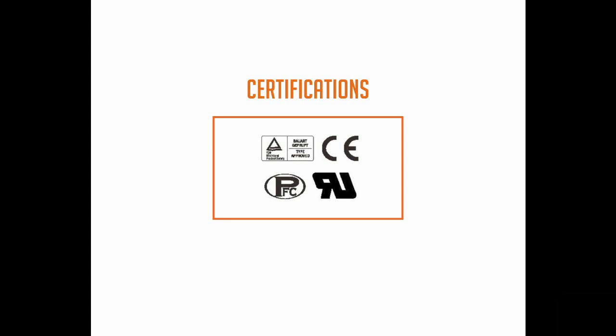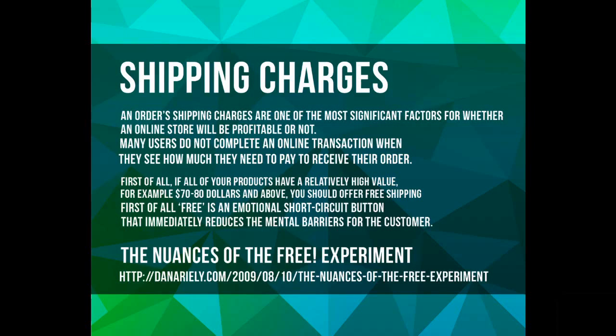Only a serious business would devote as much time and effort into offering its customers all available information in order to facilitate their decision. An order's shipping charges are one of the most significant factors for whether an online store will be profitable or not. Many users do not complete an online transaction when they see how much they need to pay to receive their order. Although there is no one-size-fits-all solution, there are several ways to make sure that the shipping cost will not be a deterring factor for those who want to buy from your site.